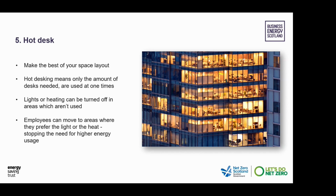By doing this, you might even need to have the air conditioning on less than you had previously, or the heating at all. Furthermore, if in accordance with company policy, you can consider allowing staff to work from home or on a hybrid basis. If there's nobody in the office, you don't need to heat the office and light the office, so it could be a win-win for both parties.